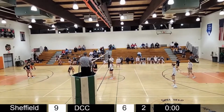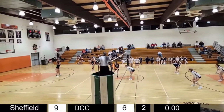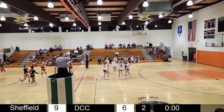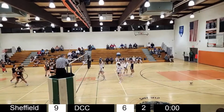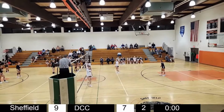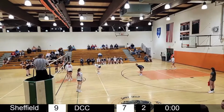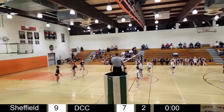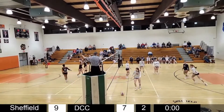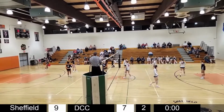Pretty balanced across the board here, attacking-wise for Sheffield, between Foster, Arinko, Goldthwait, and Woderson, as Woderson will serve. And that goes into the net, so Point Central, it's 9-7. And Sheffield winning the opening set, 25-18. They lead 9-7 here in the second. That served over. Here's a set by Stefan over to Arinko, and she gets it down. Cassidy Arinko makes it 10-7 Sheffield.